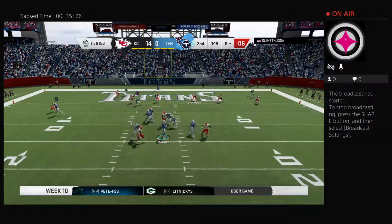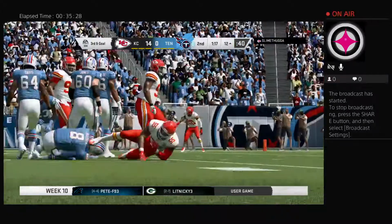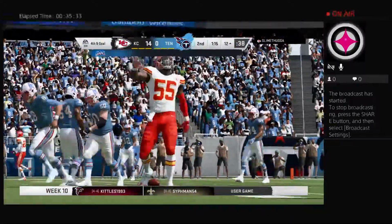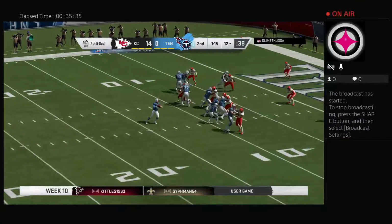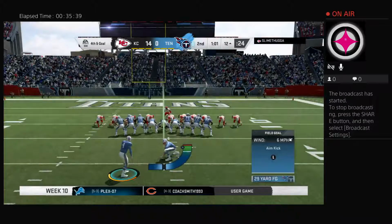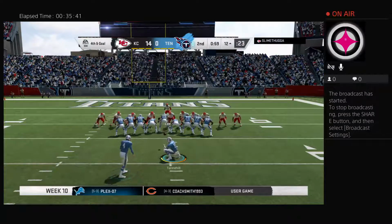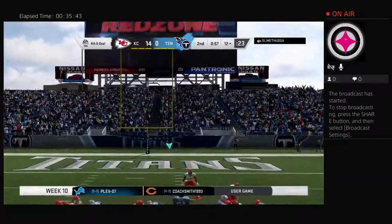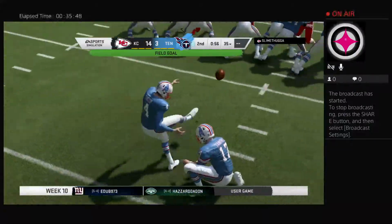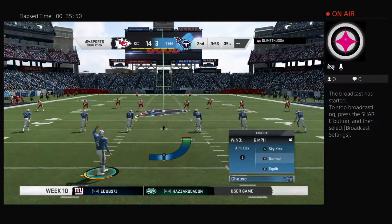Working out of the gun, Mariota, and he's going to go down. Sacked back at the 13-yard line. Frank Clark in there to get him, and that is sack number 6 now for him on the year. So on 4th down, here's the Tennessee field goal unit led by Ryan Succop. The 10-year vet knocks it through the goalpost, and they will get themselves on the board here at 14-3.